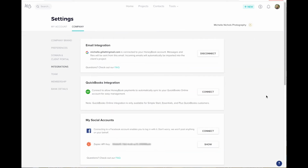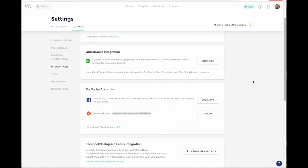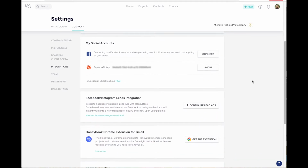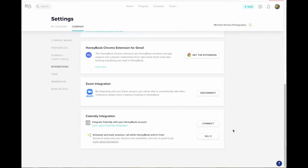Integration. If you want to integrate with other tools like QuickBooks or something like that, you're welcome to do that. The only integration that I really use is Zoom, because I use a lot of planning Zoom calls. So that's a really nice feature to have. They also have Calendly, but Honeybook actually has a really good scheduler inside of it, which we'll talk about in another video, but you're welcome to do that.